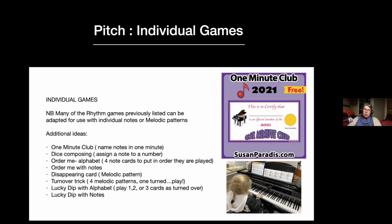The lucky dip one's also really fun and easy when you're getting kids first starting to play instruments, either starting to play things like on the piano or whatever, or in the classroom as well with glockenspiels and other things like that that have got letter names on them for them. So they can pull out a card which has an alphabet name or an actual note on it, and then they have to play that on their instrument. You can then up the ante and get them to pull out 2 cards in a row. They have to play 2 notes in a row, or 3 or 4, just depending on the difficulty level you want them to progress to. So it's called lucky dip because they're essentially just pulling them randomly out of the top of the pile.